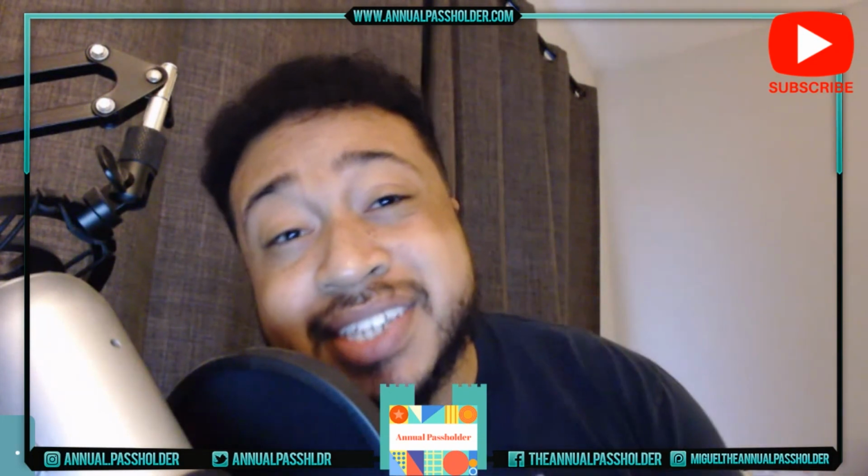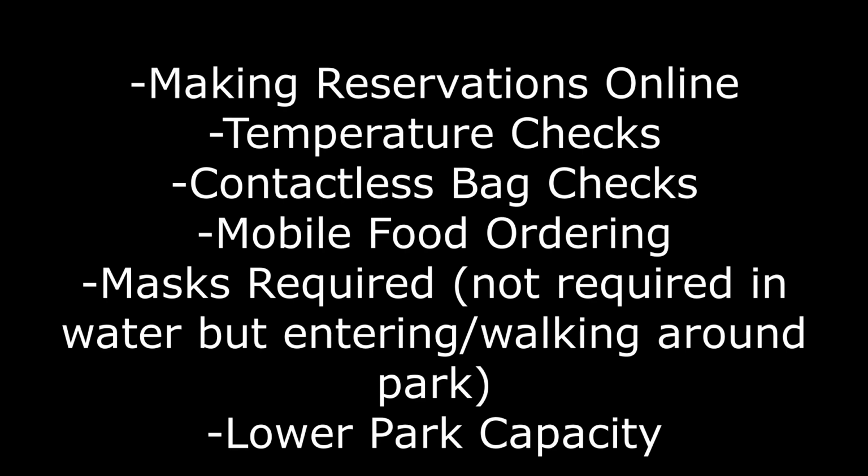Guests are required to know six things before going to Six Flags Whitewater. Those are making reservations online; their temperature will need to be checked with the all-new thermal temperature scanner; there will be contactless bag checks; and mobile food ordering will be happening at the parks now.